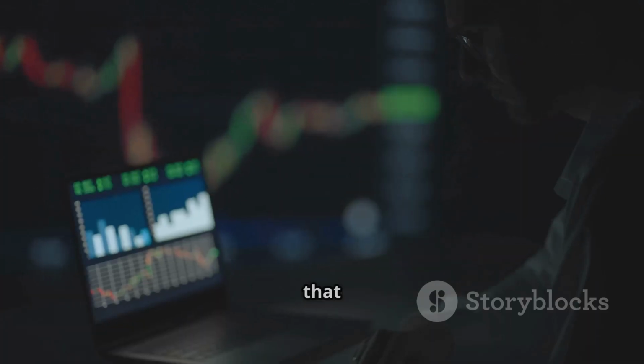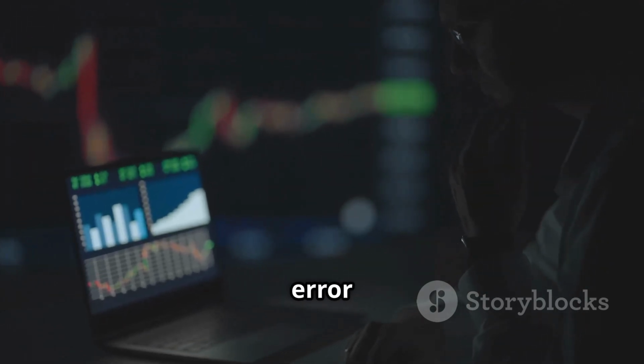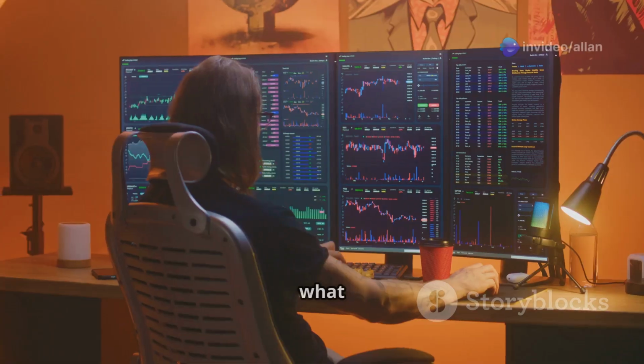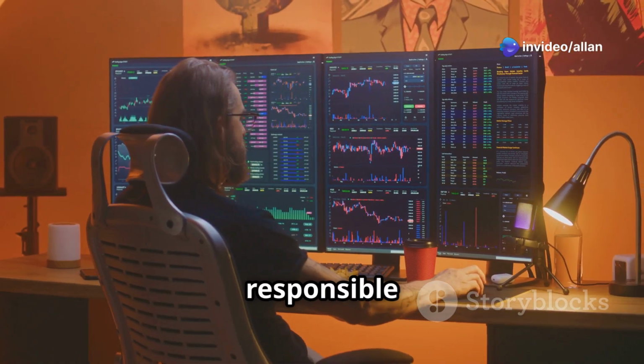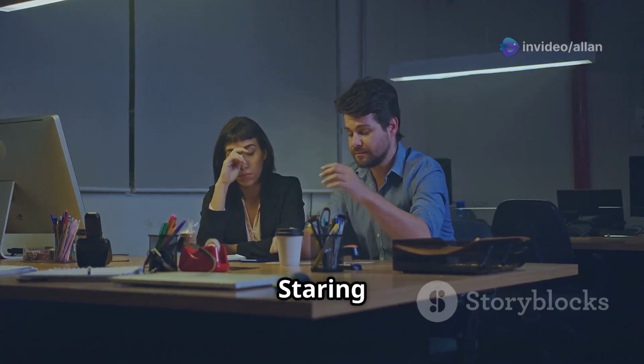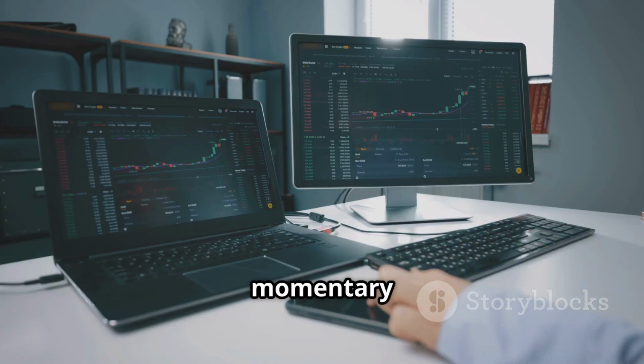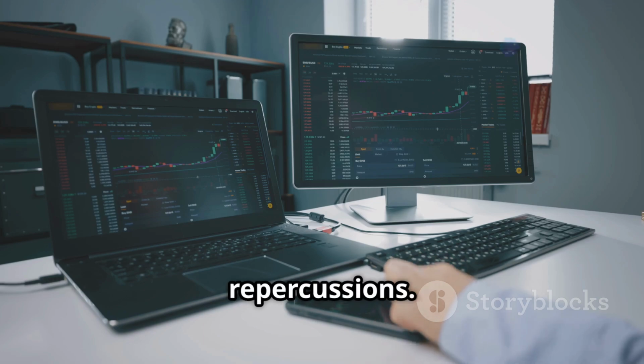It's a cautionary tale that proves, even in the world of high finance where numbers reign supreme, human error can have catastrophic consequences. Here's what happened. A trader at the bank was responsible for entering interest rates into the system. Now, we've all been there, right? Staring at a screen full of numbers, our minds prone to wandering. But in this case, a momentary lapse in concentration had monumental repercussions.